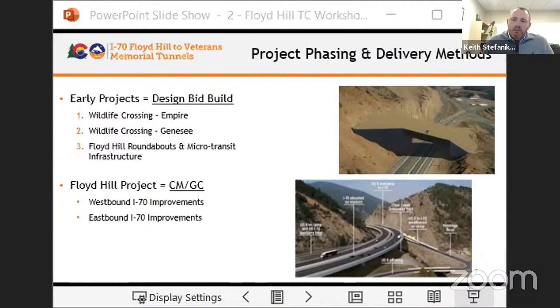Back in June, we basically came to you and said we wanted to do the westbound improvements because that was what was funded at the time. As we started moving into procurement, it made a lot of sense to start looking at the larger project and see what we can accomplish in a single project rather than focusing on westbound only or eastbound only. So we'll cover that in a couple slides. Next slide.